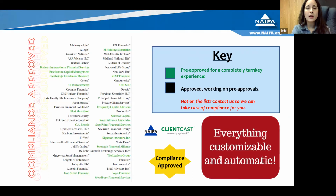If you see your company name in black, that means there are representatives from that firm that are using our materials or resources in some way, shape, or form, and we're happy to help you figure that out. So if you don't even see your name on the list, let me know. I would love to reach out and try to pre-approve for you. We literally do everything we can to make it as easy as possible.